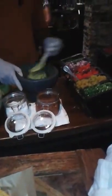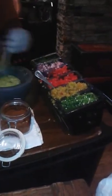We're down here in Fort Lauderdale, and we're doing it, and we're going in hard at ROCCO Taco. Check it out. That's it. Oh, look at that. Look at that. Look at that. Look at that system.